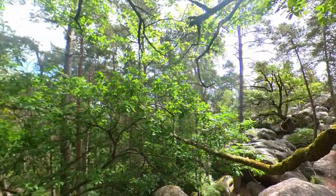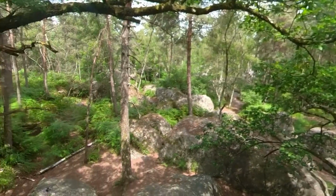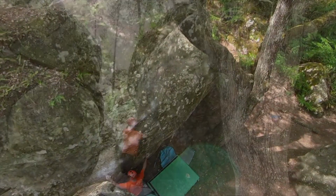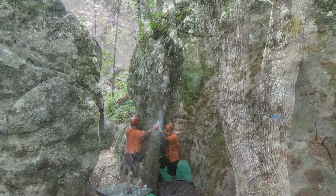This is Force G, a 6A+ at Rocher Canyon, Fontainebleau. I climbed it on my third or fourth try 2 years ago. I came back to film the ascent and it did not go as easy this time. I think it took me 4 different days before I was able to climb it again.